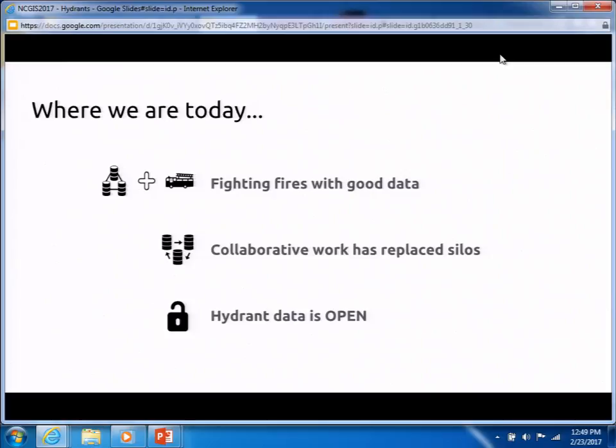But their core business is delivering water to customers and dealing with billing, right? That's what their core business is. For firefighters, hydrants are much more part of their core business. So now we've got them actually maintaining and managing that data, which I think is critical because they're completely vested in the process. We've got 12 fire stations, and there are people in every station who are going to be part of this process.